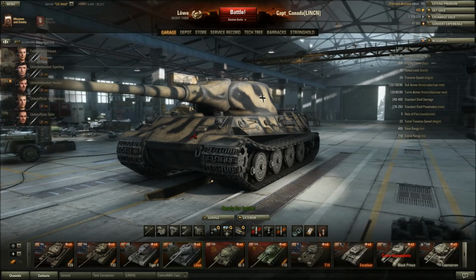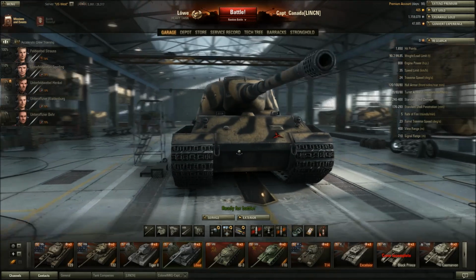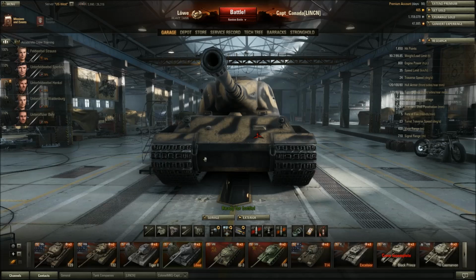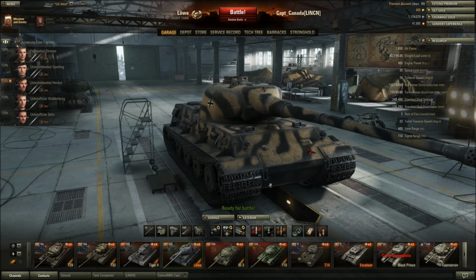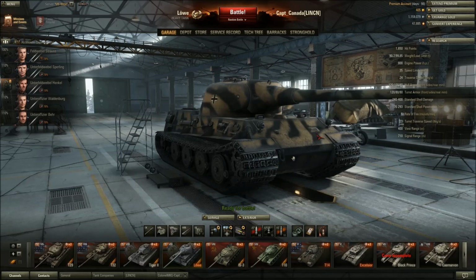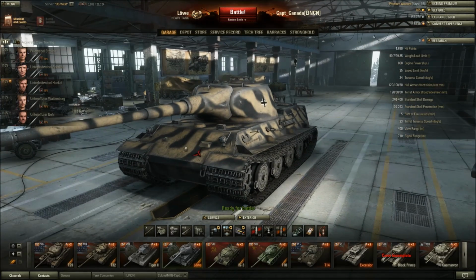The armor: you've got 120 on the upper plate. Your lower plate is one of your generic Wargaming weak spots, on all the tanks. You'll get the customary engine fires if you shoot here because of their idiotic transmission fire mechanics. So you'll want to try and hide this as much as you can with rocks or rubble or getting hull down, because the upper plate is actually quite hard to get through.